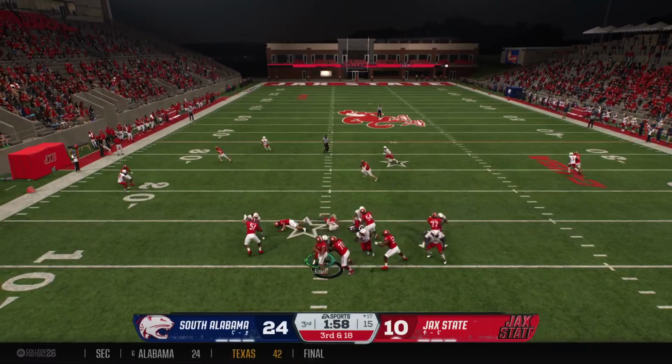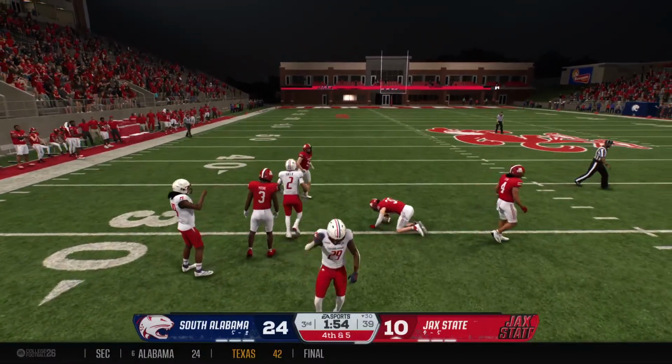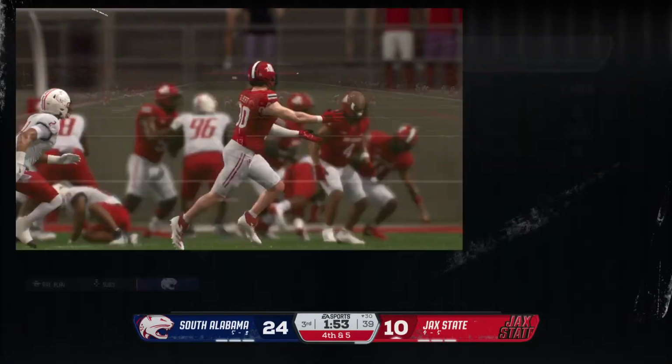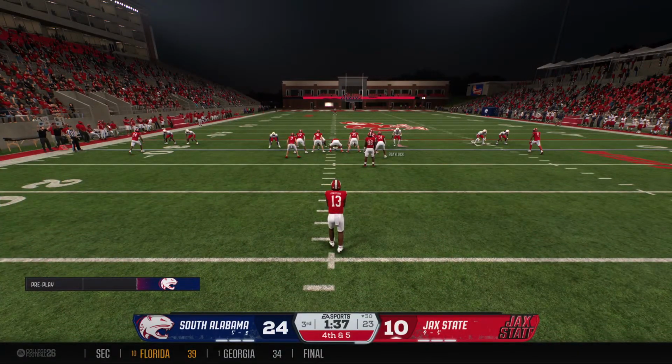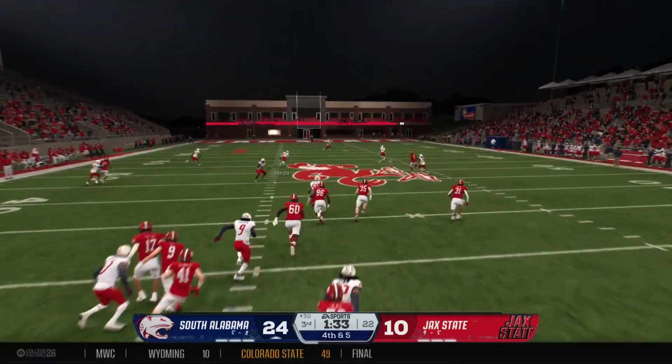On third and long, a check down would be the last resort. Pulls it in. It's Gilbert. And they'll stop him about 5 yards short of the first. The Gamecocks will punt it away on fourth down. They've been busy out there to punt for the 5th time today. Another punt on the way.